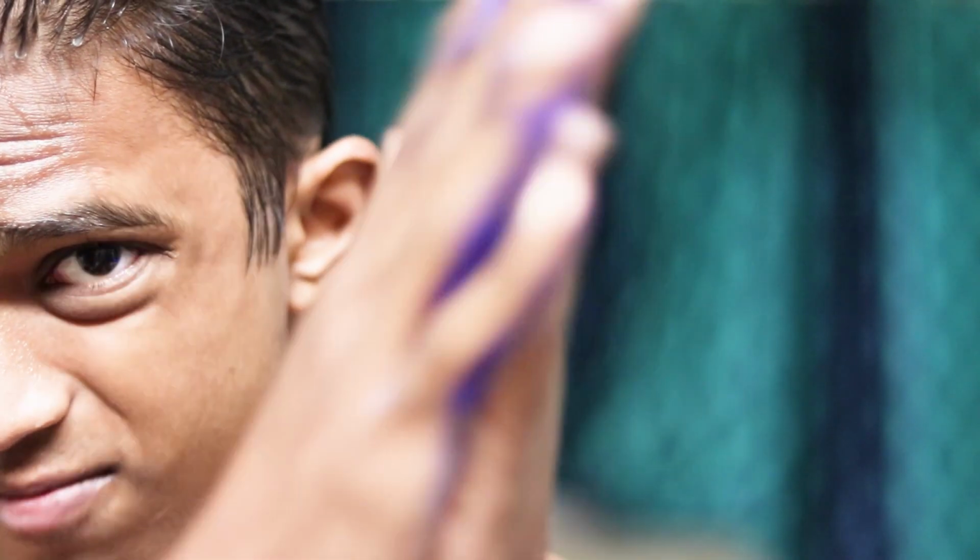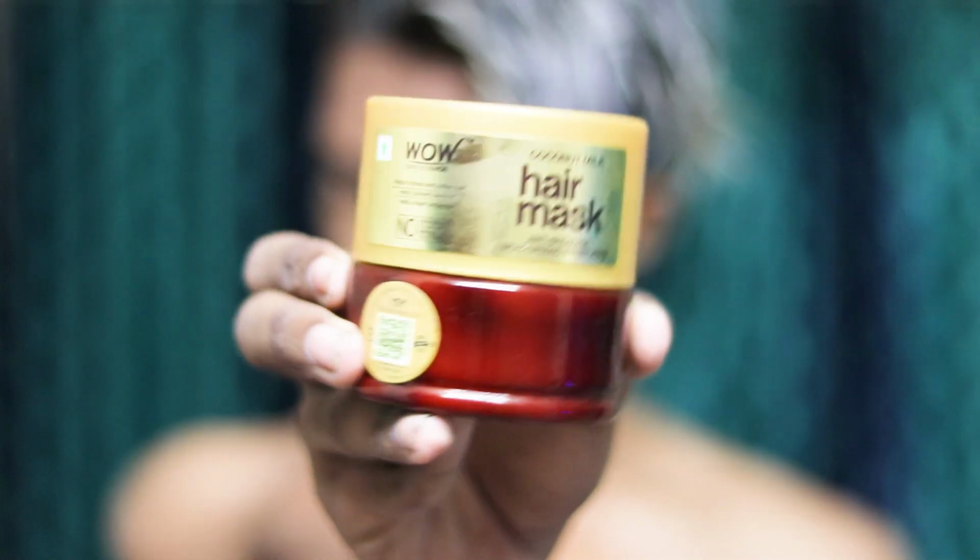I start off my hair care routine by shampooing my hair with a silver shampoo. A silver shampoo tones down yellow pigmentations in your hair, and it brings new life to your hair color. But if you do not have color treated hair, I'd suggest you opt for a shampoo which has no SLS and paraben. Emulsify the shampoo throughout your hair length and wash it off after 3 minutes, and then you're good to go.